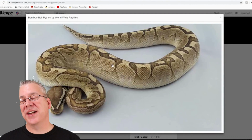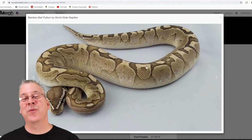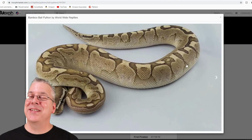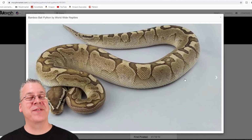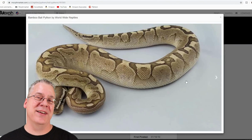So actually, when I first got into bamboos, I was looking at a lot of snakes over at Morph Market, and this is what most of them looked like. It was pretty amazing. They were all kind of grayed out and washed out. And let me tell you, I have never produced a snake that looks like this from Bobby. He's produced quite a few snakes. I'd say every year he produces at least 12 to 15, maybe 20.